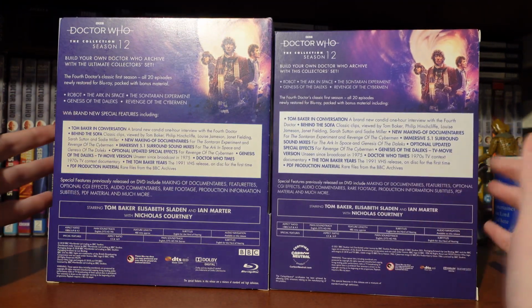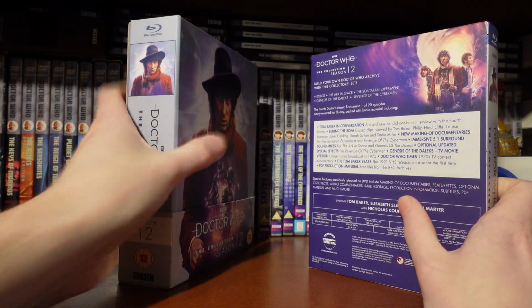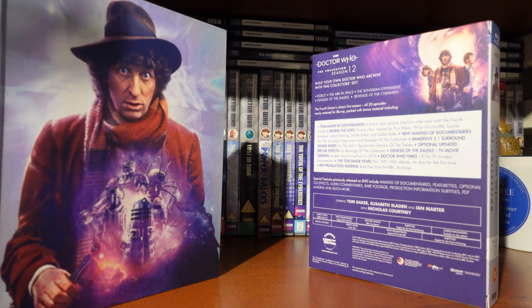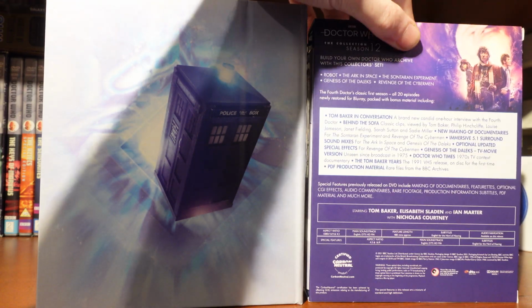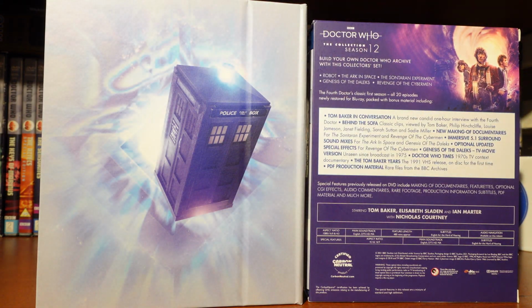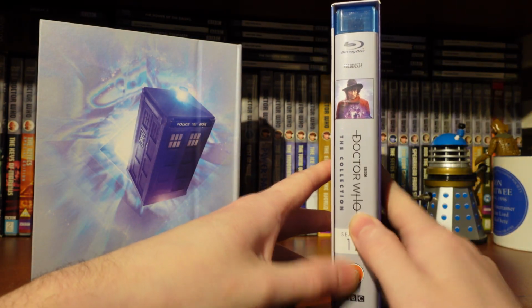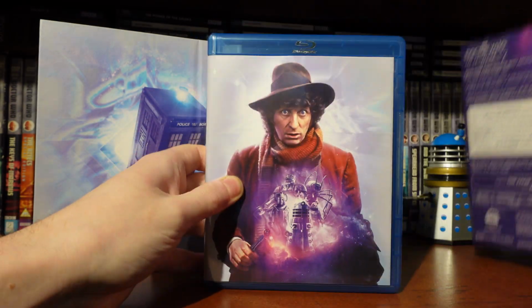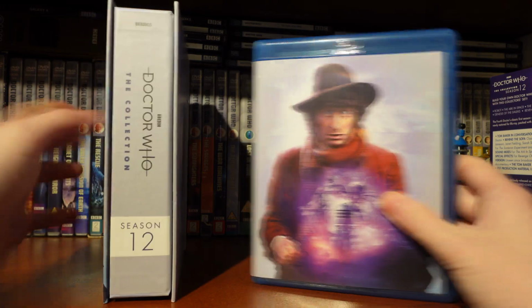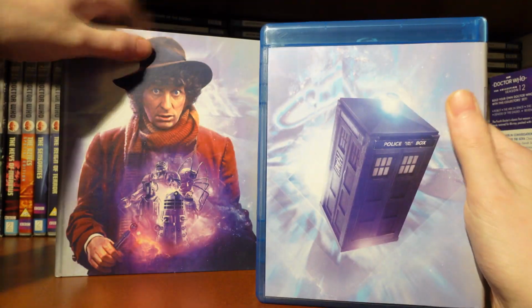On the back, pretty much identical really, just the same little features. Of course, this has a J card, so if we remove the J card, we can get a glimpse of the back, which of course has the TARDIS in the vortex. That does not have that feature at the moment. So if we remove the slip cover for this, you can see the big chunky case. If we open it, this is the first time I've actually opened this, so we've got the clean artwork, so you can still enjoy the clean artwork for both releases there. And on the back we do have the TARDIS there, which is nice.